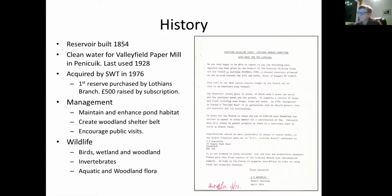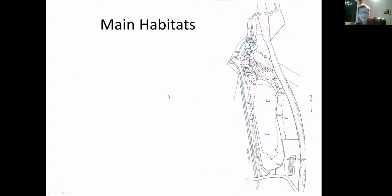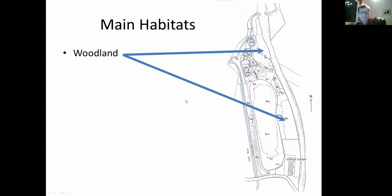The management of it, obviously there's the pond habitat and the woodland shelter belt, which we'll talk about later. And as I said, it's a bird reserve, a pond. You think it's all about birds. There's actually a lot of wetlands, woodlands, and a lot more than just the bird life there. So let's talk about the main habitats on the reserve. First of all, although I'm going to say Milkhall Pond, I'm going to talk about the woodland first, and it's down this eastern side.